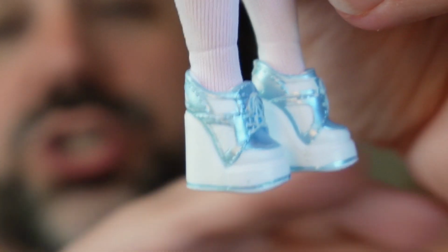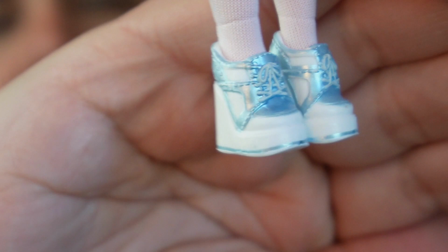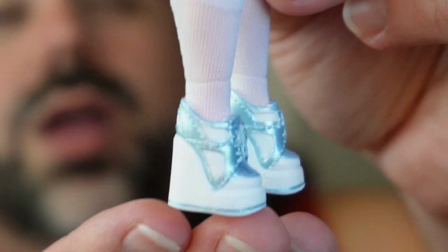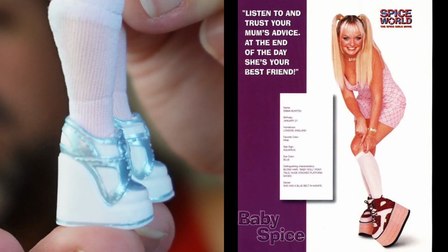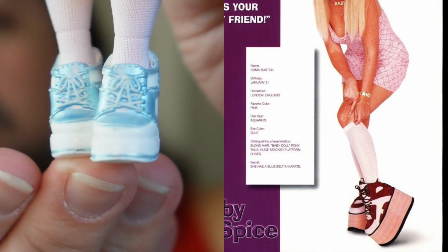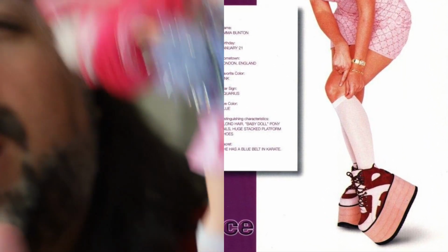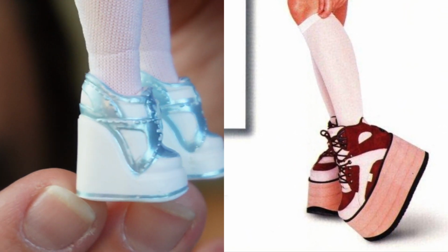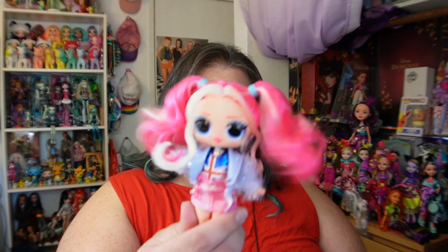Hold on, let me zoom in so you can really see these. Now, these specific shoes don't really remind me of any specific shoes that I've seen the Spice Girls wear. They are similar to a couple of the shoes I've seen Emma, Baby Spice, wear, but the coloration and the specific design is not ringing any bells, other than the fact that they are pastel colors and platforms. It's so funny. Normally when I do these reviews, I'm specifically talking about the doll itself, but I'm definitely talking about the Spice Girls much more than the doll.